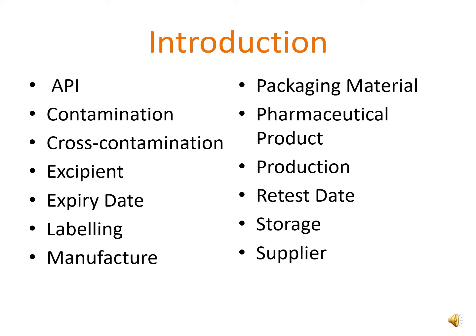Next is the expiry date. That means up to that date, including that date or that month, the dosage form is going to remain within the specifications, and it is not going to have any compromise with safety. So that will be known as the expiry date.